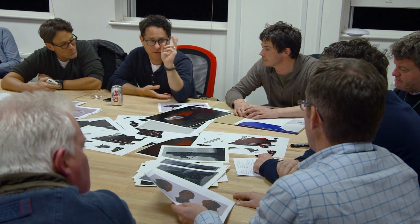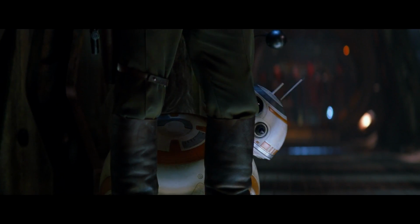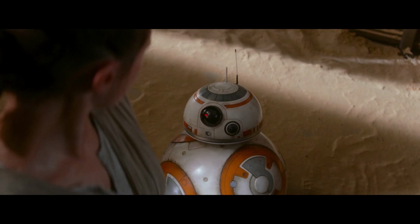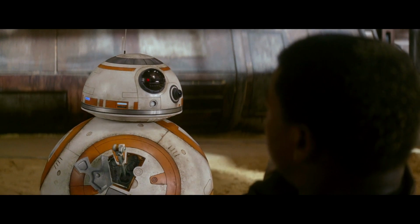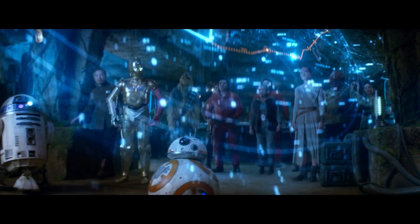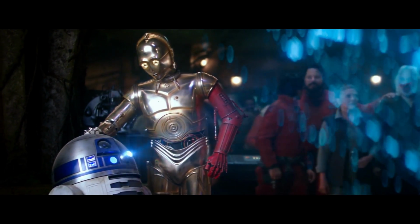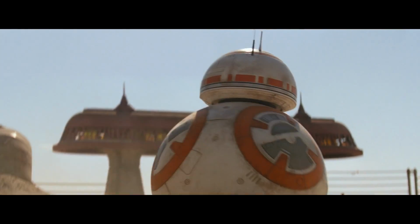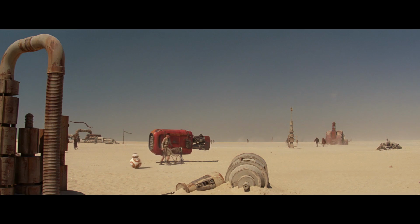We were working on this list of things we knew we wanted in this movie, and we wanted a droid that had a strong personality and a big role in the film. We had to be very careful that we designed and constructed and brought BB-8 to life in a very sensitive way. R2 and 3PO are such classic characters. This droid needed to look and feel very different, and yet needed to be in the family of what Star Wars does.